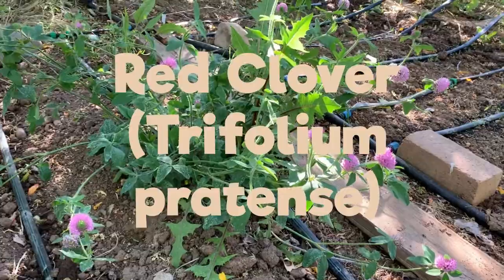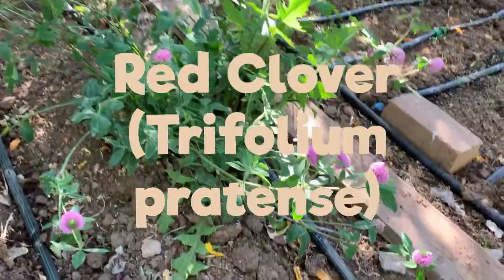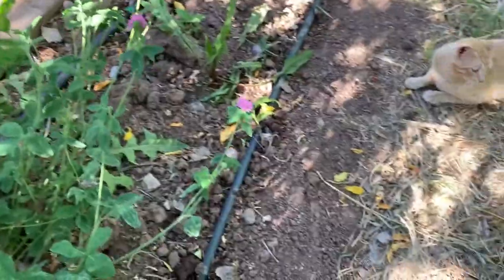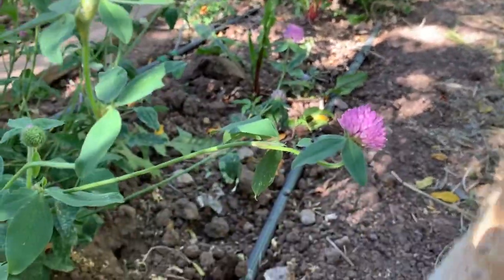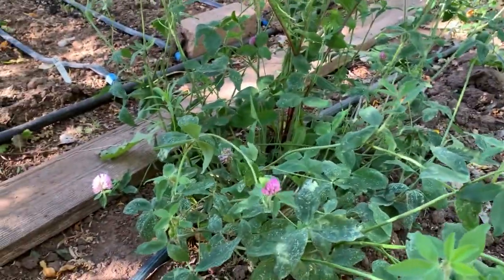Here's a red clover that just volunteered. It's a nitrogen-fixing plant. It's also medicinal. Can't at the moment remember what its medicinal use is, but here it is. So let that go. Hopefully that seeds and spreads around more.